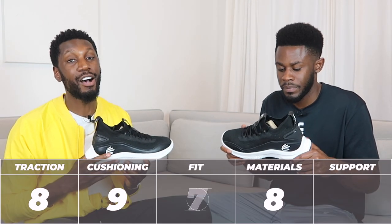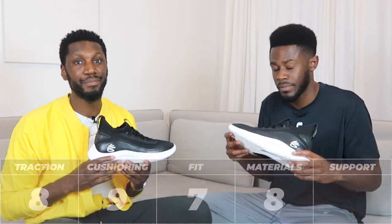So it's true to size for all the wrong reasons. So for that reason, hold the seven. Hold the seven. It's tough, but you have to hold that one. Last and certainly least, let's talk about the support.